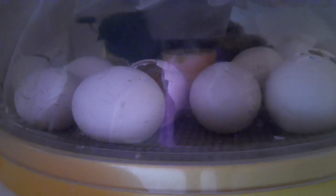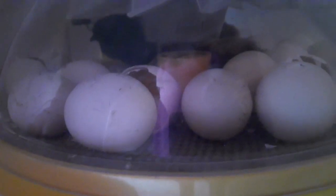If you look right here at this egg, that's an external pip. You can see he's breaking through the shell. An internal pip is when they've broken through that internal membrane, but there's no external pip yet. Okay? So that's what an internal pip is. When internal pipping happens, you are going to start hearing some cheeping. Expect an external pip, a small crack in the shell, in the next 24 hours after you hear that. So we have, I think, 4 or 5 chicks now hatched, and we've got multiple others in process.